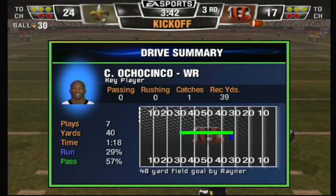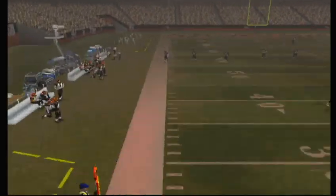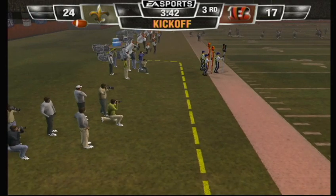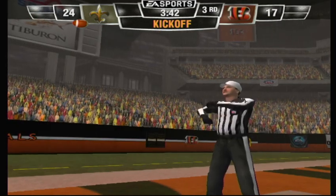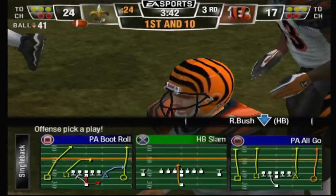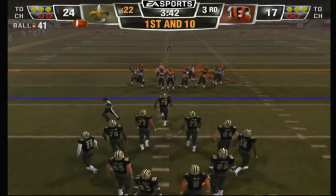Number 3 looks ready to send it deep. Well, that's clearly going to be an illegal kickoff. Let's go to the field. First down. First down and 10.